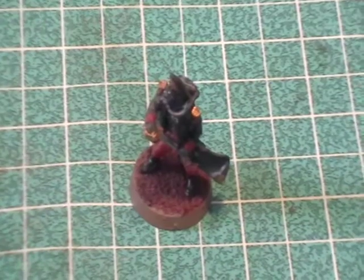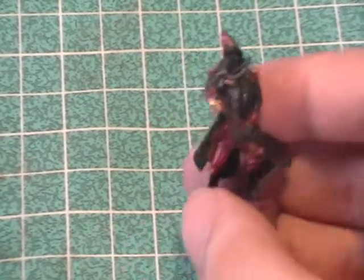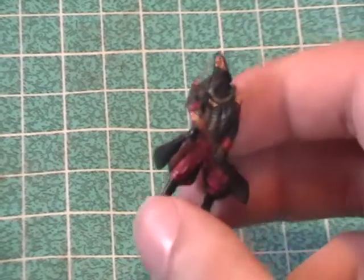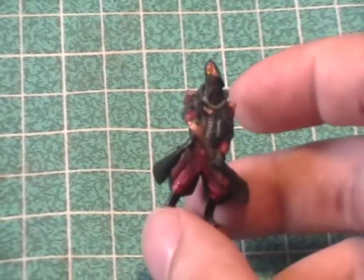Up next, I'm not going to do them in order because I don't remember the order I did them in, but with the Deathkorps of Krieg Commissar, I think either he's stepping up to receive a charge and cut somebody down of the enemy, or he's stepping up to execute somebody. Now, unless you're going for a diorama pose, I think it's more he's stepping up to receive a charge, or maybe he's about to initiate a charge. That would be what I would say for the Deathkorps of Krieg Commissar.